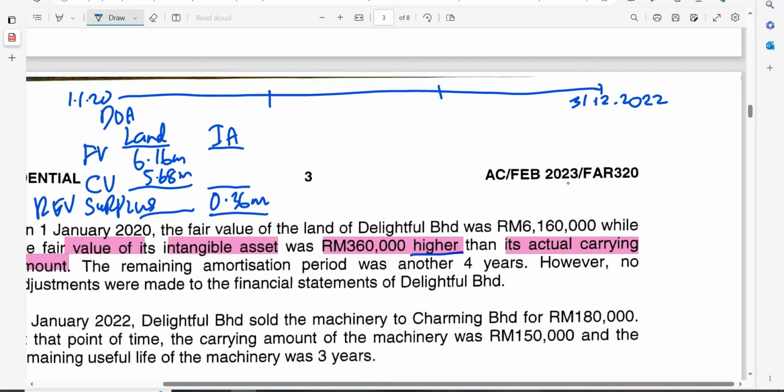So the fair value was not given. You need to find the fair value by taking the carrying value. How? Take the carrying value and add back the accumulated amortization in order to find the fair value, because the fair value was not given. But the carrying value, you can find it by doing the calculation. So we can do this later.